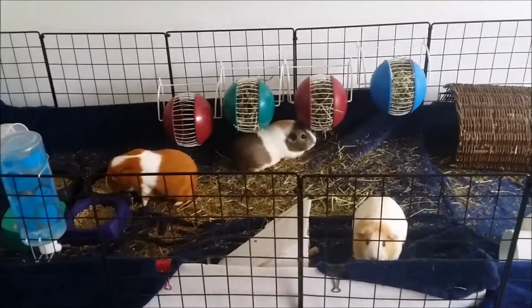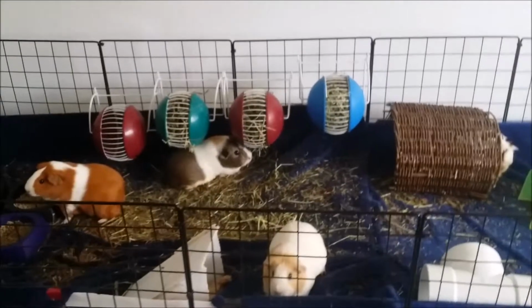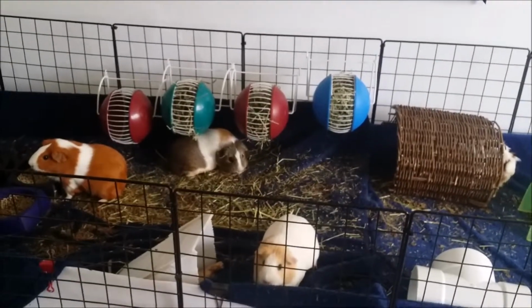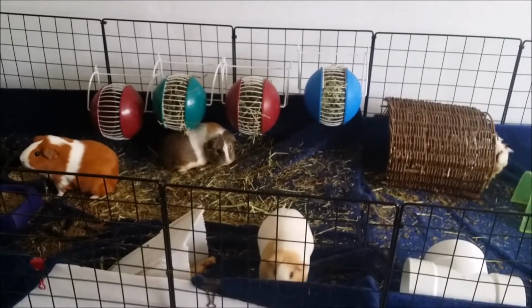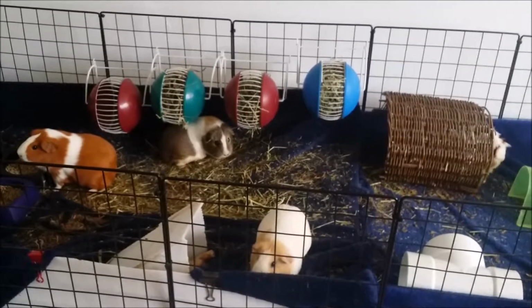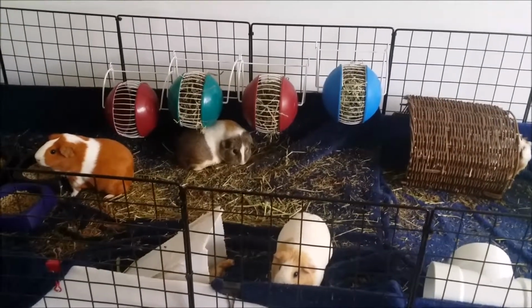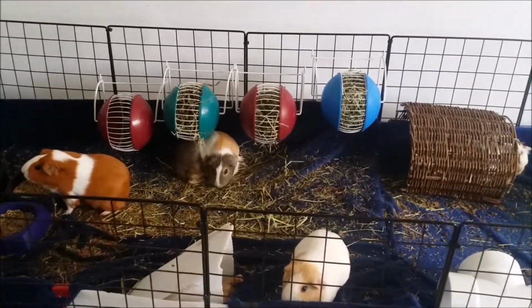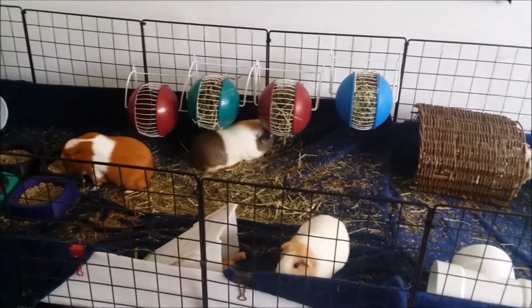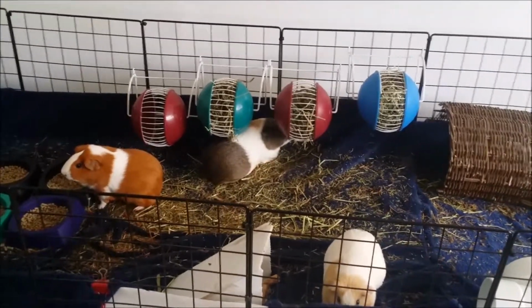Next, you've got their hay. Guinea pigs are supposed to have an unlimited amount of fresh hay. Personally, I use the Oxbow brand because it is better. Tried a couple other brands and the guinea pigs don't like it. It's harder hay, or it's crunchier, and they just end up throwing it around their cage even more so than they already do.